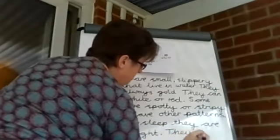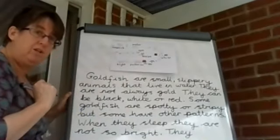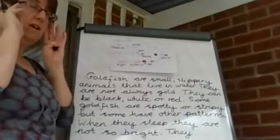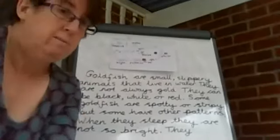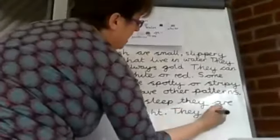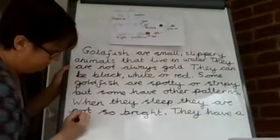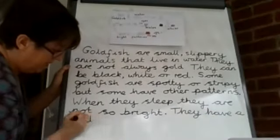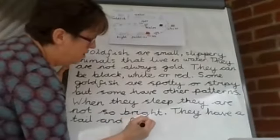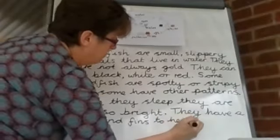You see, I am saying my sentences before I write. That's a good thing for you to do too. If you say your sentences before you write, they're in your head ready. Just a little bit closer so you can see all of my writing. They have a tail and fins to help them swim.